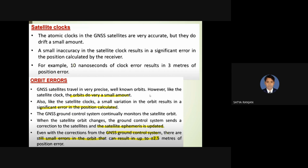So in the satellite clock, the GNSS satellites are very accurate, but they do drift by a very small amount. A small inaccuracy in the satellite clock results in a significant error in the position calculated by the receivers. So, for example, 10 nanoseconds of clock error results in 3 meters of position error. So if 1 second of error is found in the satellite clock, then it is thousands of meters of error.